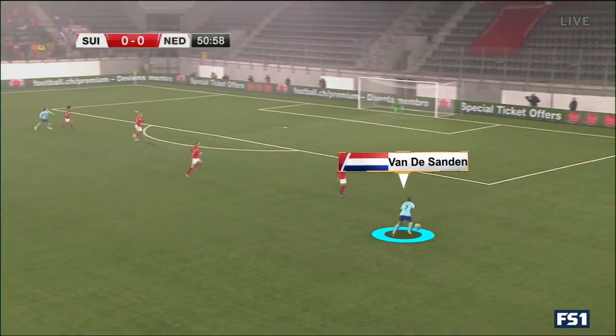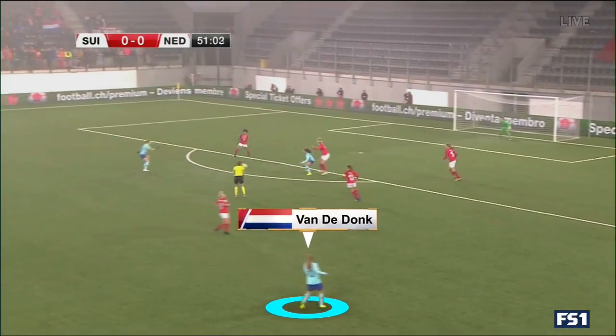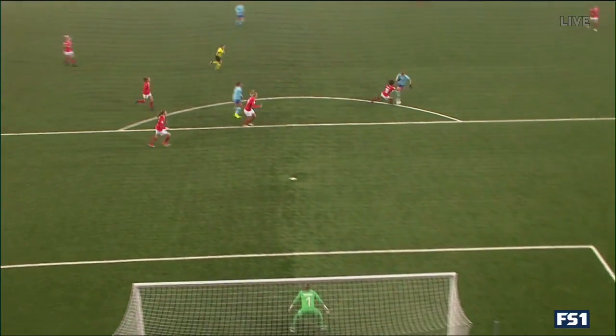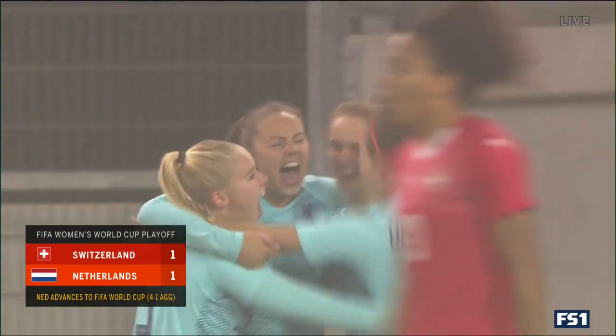Eventually, they had to break out the orange ball, and some optimism here by the Dutch. Yeah, here's Van de Sanden. I love how she's directing traffic, pointing out where this ball is exactly going to go. And Medema is one of the very best when she gets the ball in the box. Takes on here, and you do not want this on her left foot inside the 18. Puts it away. Netherlands through over Switzerland.